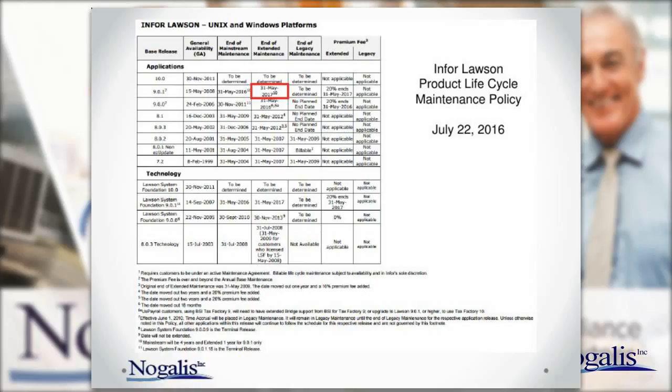The point of this slide is to show you, this is a document that I made sure I got the latest version of yesterday. This is the Infor Lawson Product Lifecycle Maintenance Policy document. You can download this from Infor Extreme yourself. And as of yesterday, anyway, there hasn't been any update to the end of extended maintenance for the 901 product. I can't tell you whether or not there is going to be, but as of yesterday, there isn't. So May 31st is still the final deadline for extended maintenance.